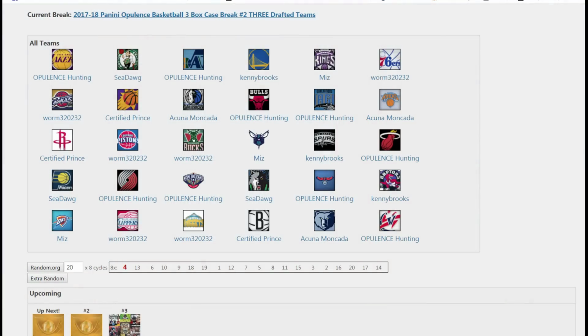This is three drafted teams each. So for each spot, you got a top 10 pick, an 11 to 20 pick, and a 21 to 30 pick, as you can see there. Sea Dog second with the Celtics.